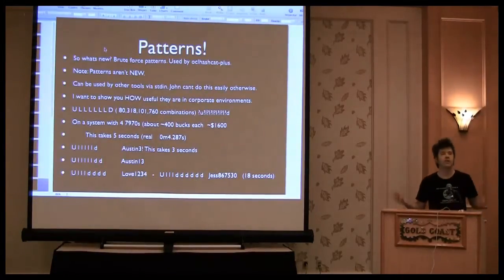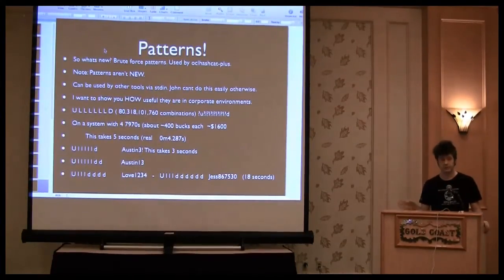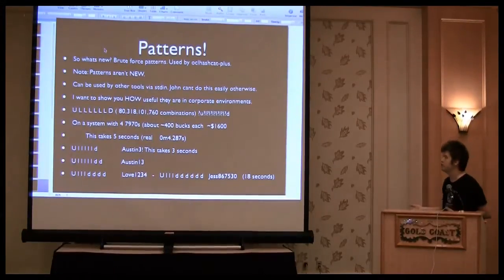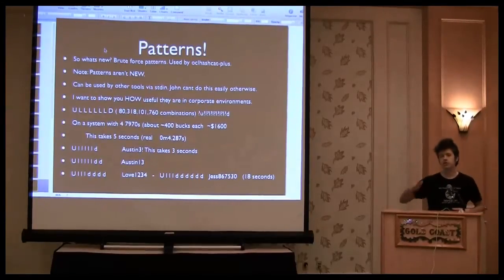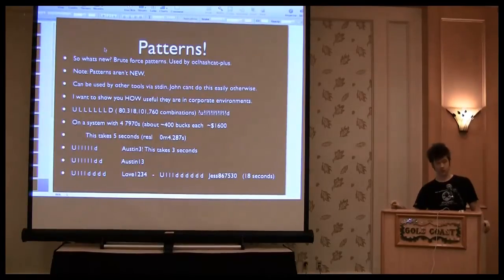Okay, so patterns. So what's new? Everyone's been talking about patterns. We know about patterns. If you're using John, tough cookies. But like in Hashcat or whatever, obviously patterns aren't new, okay? You can use them standard. But I want to show you how critical they are for enterprise, okay?